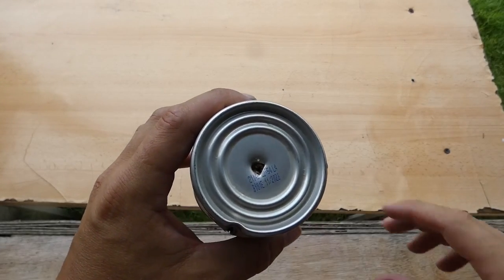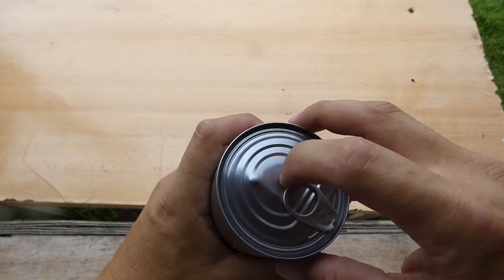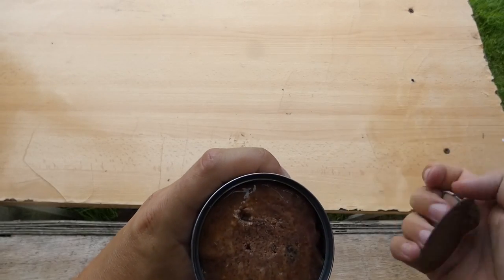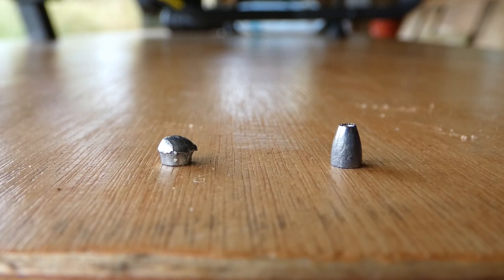I did manage to split the can, but hey, these things happen. The slug has stopped at the other end of the can, so it's time to dig around and see if it's done anything. The slug has halved in size, and also expanded. I'm very impressed with such a quick test.